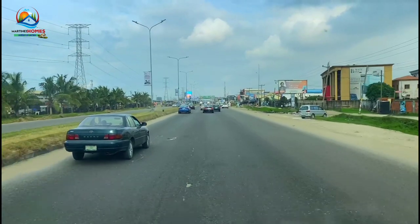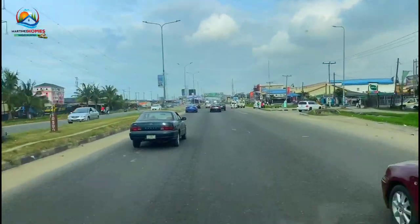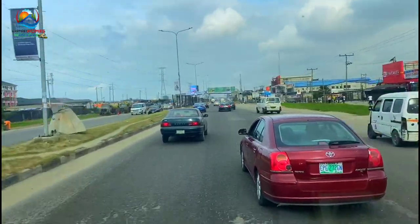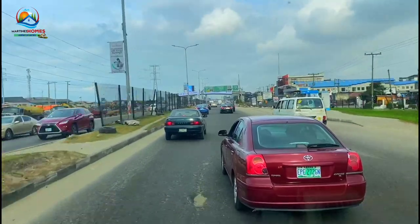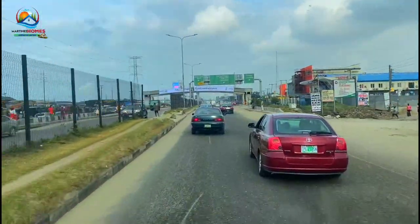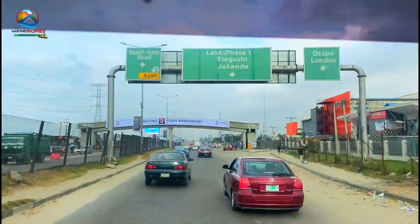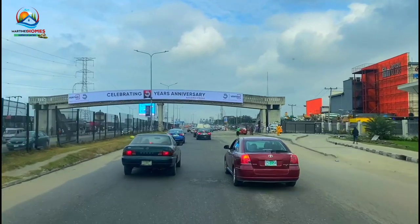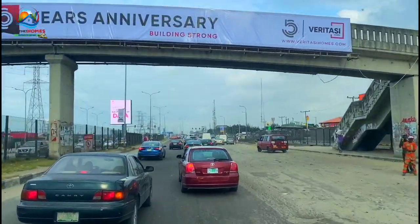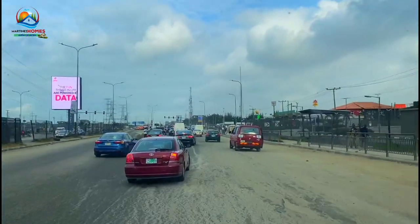This is a drive from Abraham Adesanya through Lekki Phase 1 to Ikoyi. So this is Osapa London. We are in Osapa London right now as we speak. So as we speak, this is Osapa London in Lekki Phase 1. Nollywood is centered in Lagos, Africa's most popular film industry.